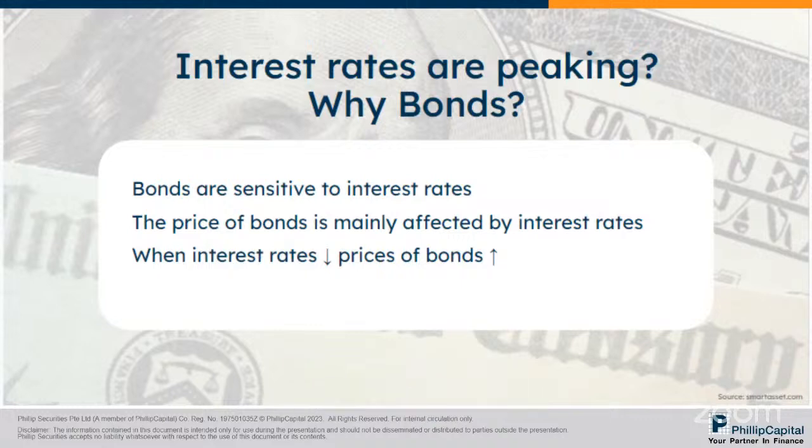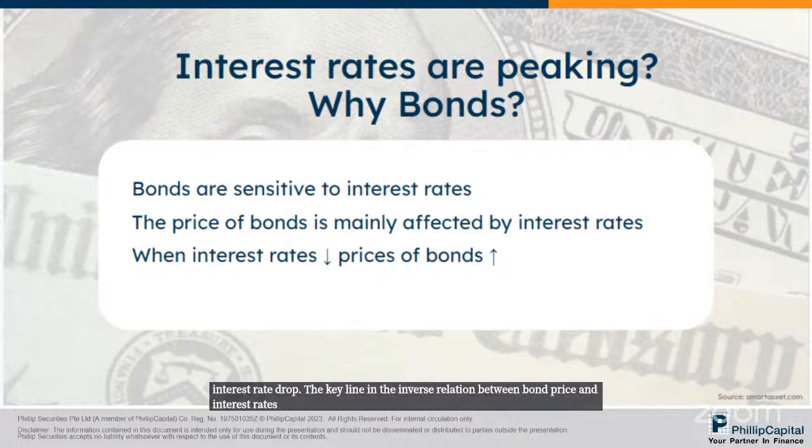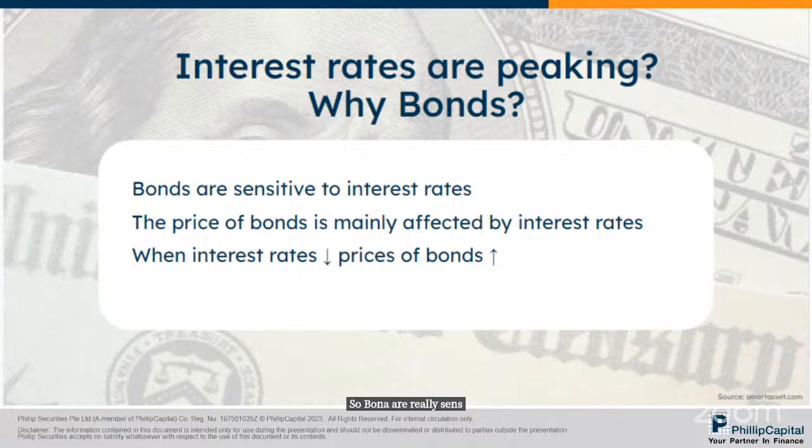So why do bonds perform so well when interest rates drop? The key lies in the inverse relationship between bond prices and interest rates. Bonds are really sensitive to interest rates. The bond price is mainly affected by the interest rate. When interest rates go down, the price of the bond will go up. So why is it so? Let me explain why the bond price always has a negative relationship with the interest rate.